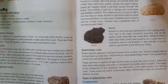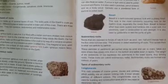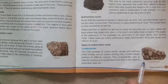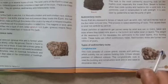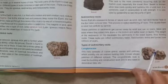Next, second number is sedimentary rock. Rocks that are exposed to the force of nature, such as wind, rain, hail, intense heat of the sun, wear out over time. This process is weathering of rocks. This causes them to wear out particle by particle.